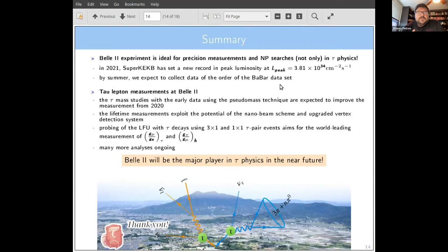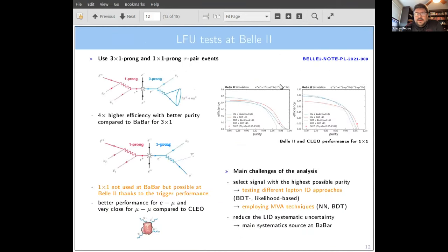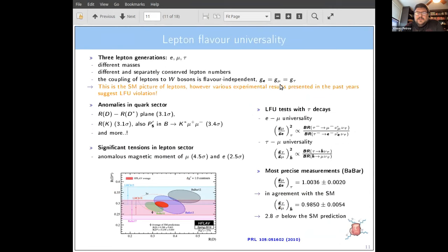I have a question about the lepton flavor universality probes, in particular on slide 11. The one that probes tau-mu universality, the branching ratio of tau decays versus hadronic decays. Are you taking the hadronic decays from Belle II data as well, or will they be taken?